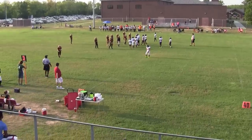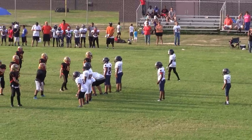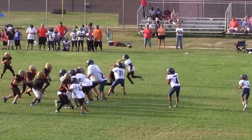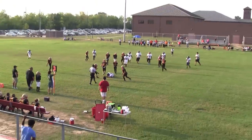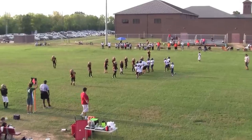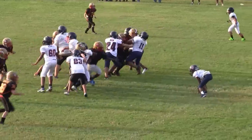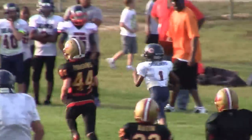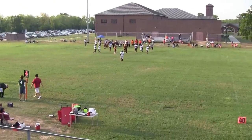Third and 21 on the 50. Fourth down. It's fourth and 21 on the 50. Turnover on downs. Looks like there's a penalty.